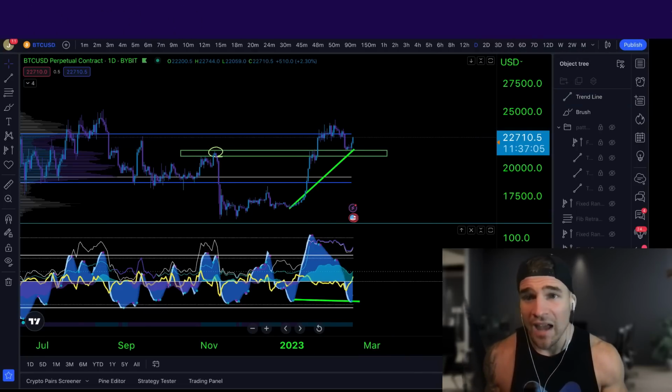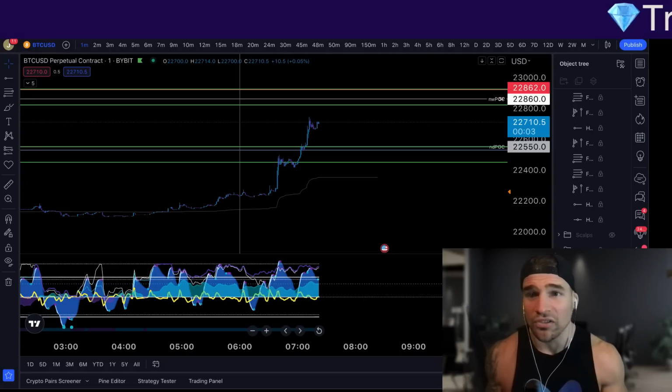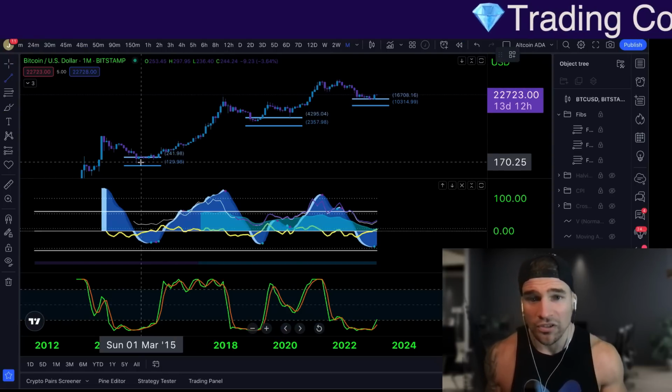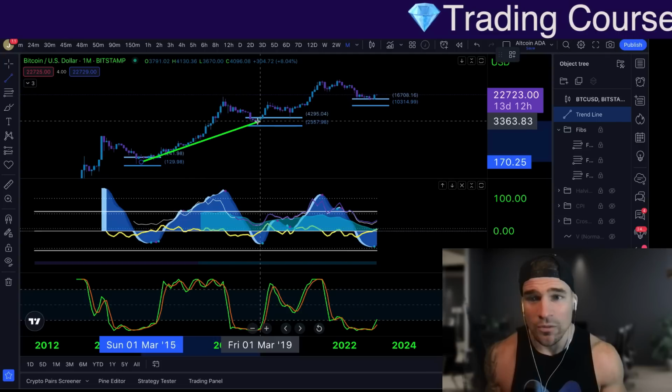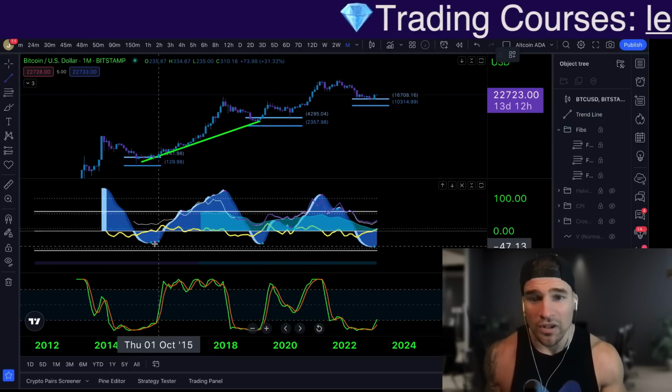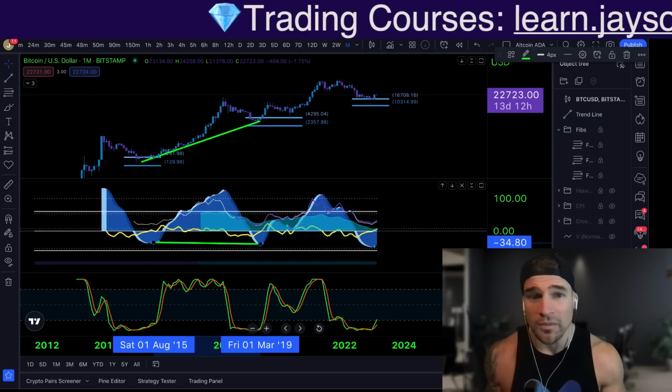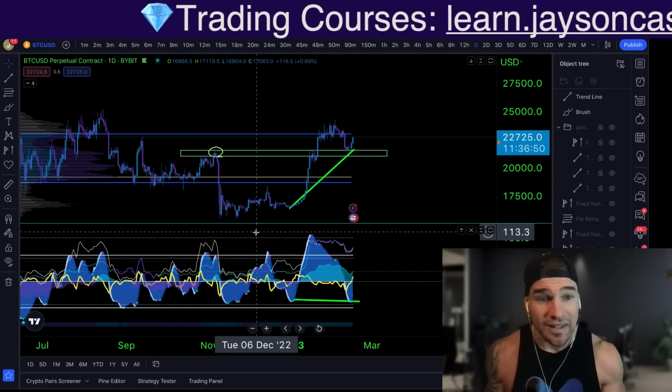We see this at the bottom of macro market cycles. When we come down to these macro market cycle bottoms, for example, in 2018, what did we see on the monthly time frame? We saw the price was making a higher low as the momentum waves were making a lower low. Well, the same thing is true here on this daily time frame.